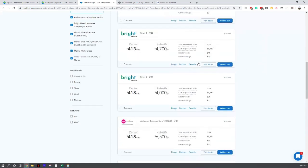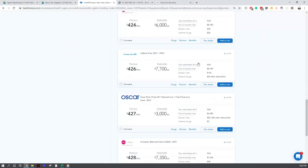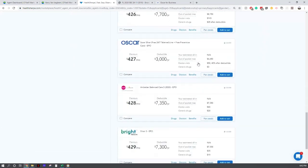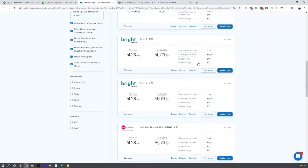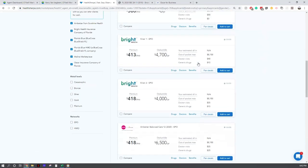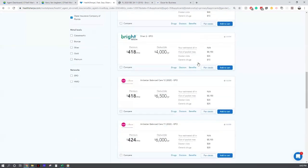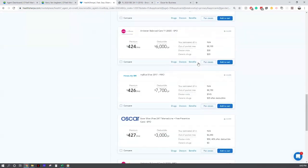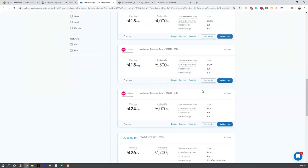What's great though, okay, is we got 413 for Bright and better. Oscar's at 427. So we're there within $14 of the 3 plans. Okay, so that's not bad at all. Personally, if we're tight on price, I'm probably going to be pushing people to and better Balance Care 12 if they can't make the jump up to Oscar. I think we're going to sell a lot of and better Balance Care 12 this year, just like we sold a lot of and better Balance Care 11 last year.